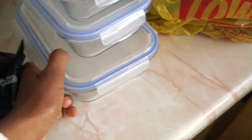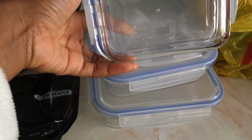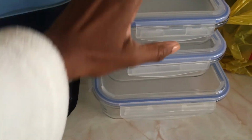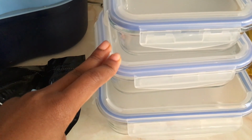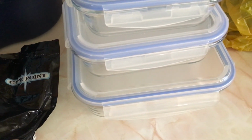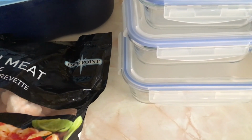And I also got these containers. They were on special. That's what I wanted to say. So we got the small one. I already removed the price stickers. Now you see they're doing that thing now. We all bought them separately. So it was the small one for 20 bucks, the medium one for 30 rand, and the big one for 35 rand. I honestly don't remember their original price, but for a set of three, it was less than 100 rand.